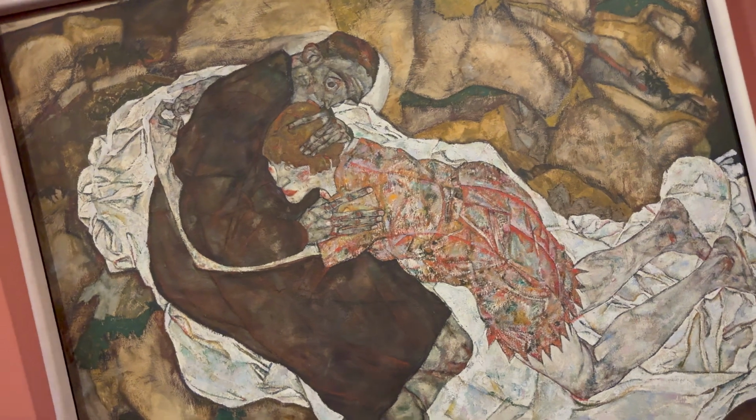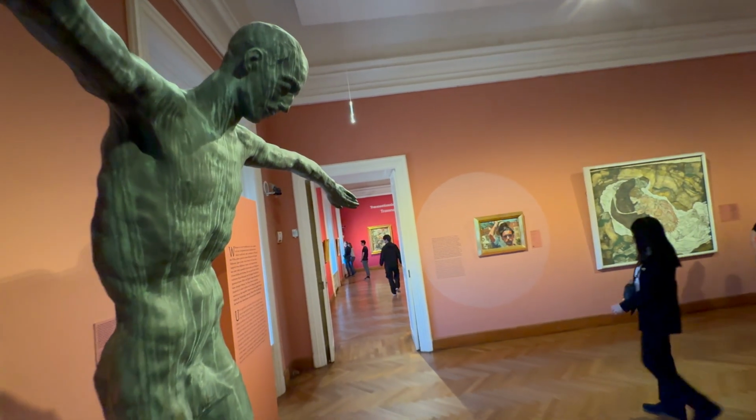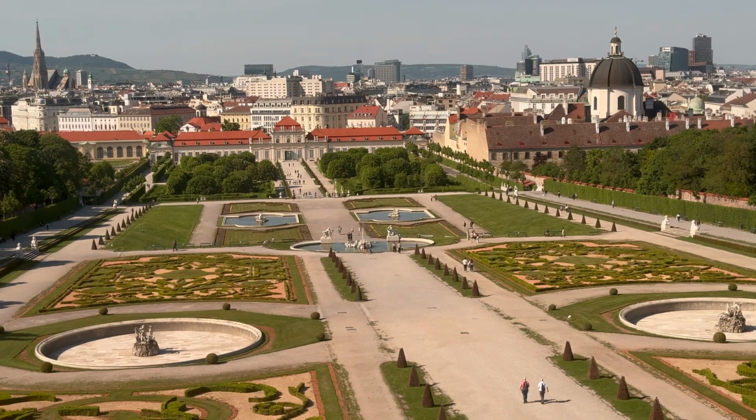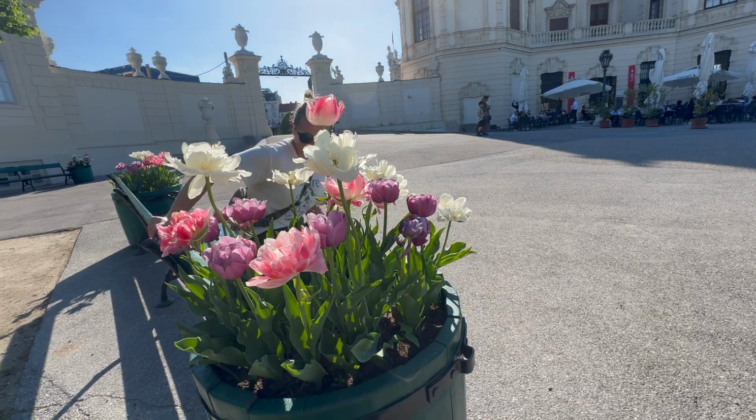After finishing inside the palace, enjoy all the art your heart can delight, and make sure to pop by the windows to enjoy views over the garden. They're really spectacular, and smell the fresh tulips.